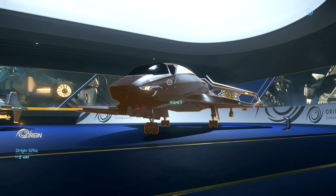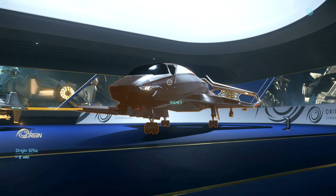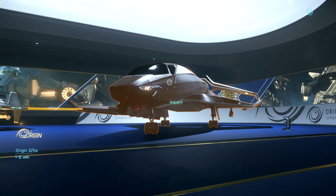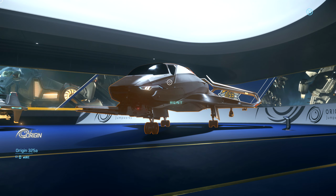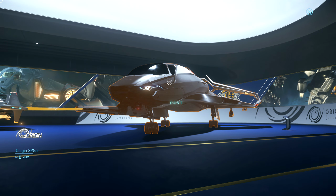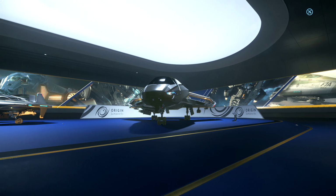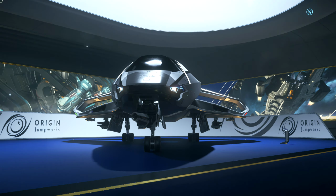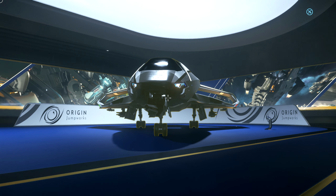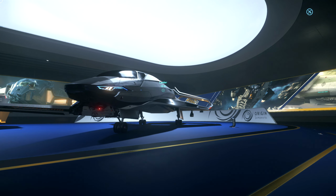They're long gone. But the 325A is one of the only ships on CIG's website where, when you go to purchase it, you can actually customize it. You can pick the color, you can design the interior, you can pick the loadouts and everything. It's a really nice fighter. So if you're looking for a really solid looking light fighter, this is it. And it also, of course, has a bed too.